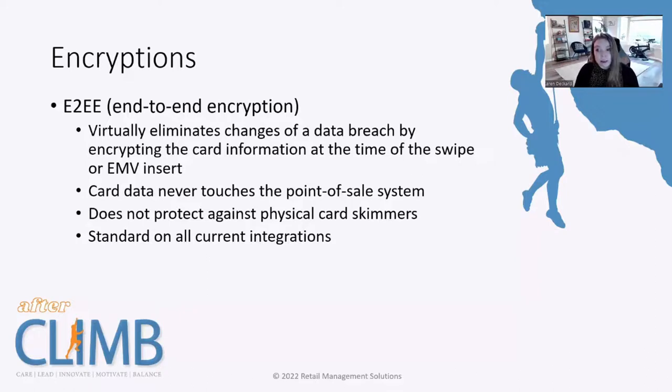So now that we've set the stage a little bit, I want to talk about encryptions. First, we're going to talk about the thing that actually does what most people think EMV does, which is end-to-end encryption, or E2EE. E2EE virtually eliminates chances of a card data breach, at least, by encrypting the card information at the time of entry. Customer card data never touches the point of sale system, making this a much more secure processing solution. However, E2EE does not protect against physical card skimmers. It is standard on all of our current integrations here at RMS. You can't implement a new credit card processing solution at RMS without this basic level of security.